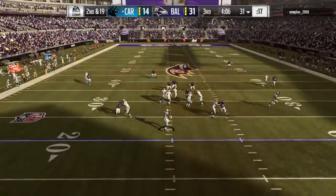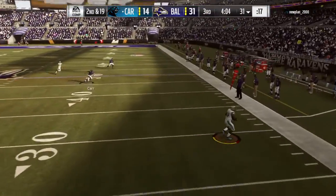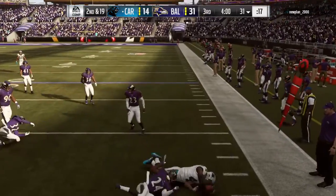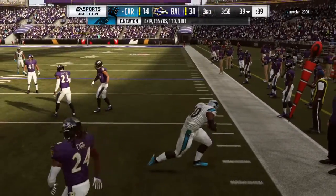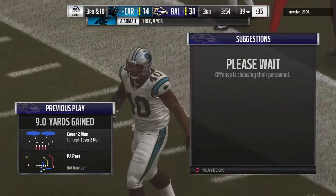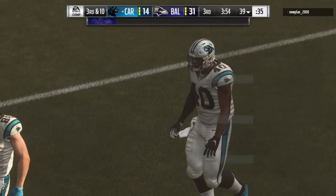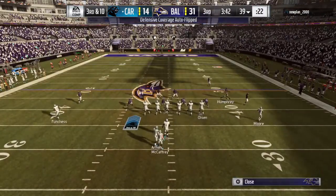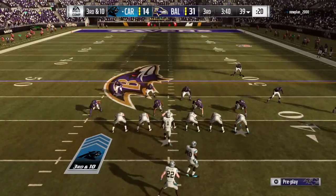Here's Newton, and he's going to drop this off to his fullback. And he'll get it out near the 40 to the 39. It's a 9-yard pickup on the play, and that's going to make it 3rd down and 10. This offense in desperate need of a conversion as they come up on 3rd down.